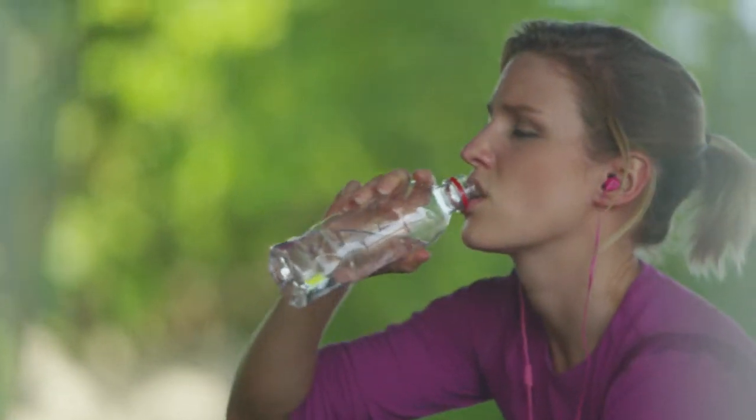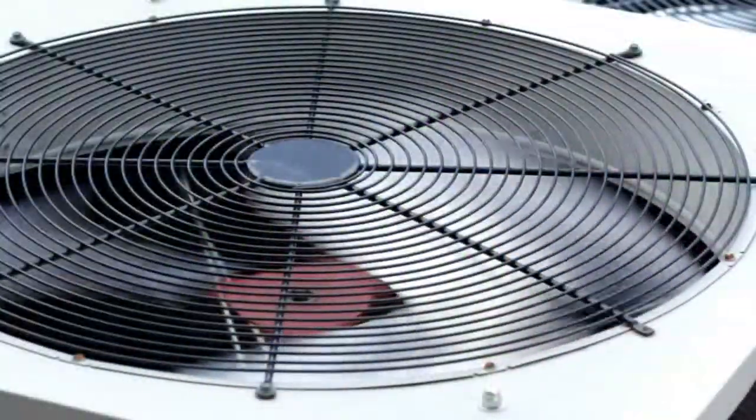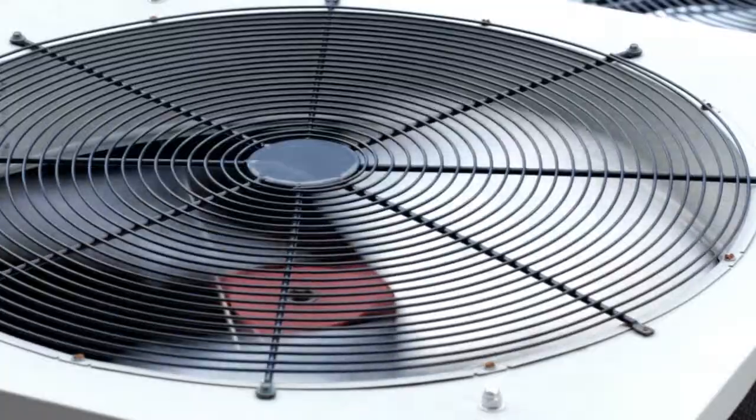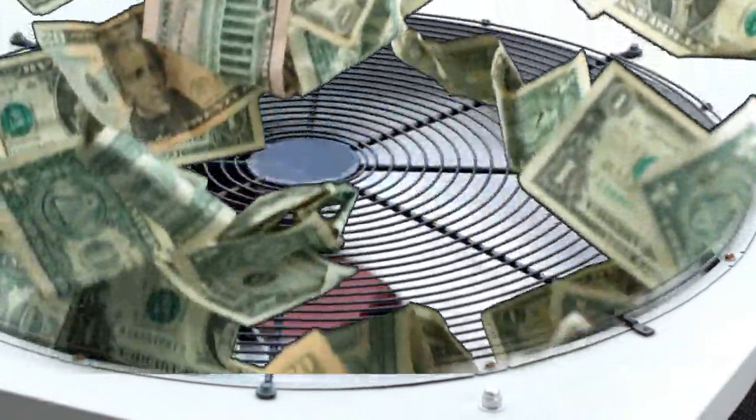Summertime, Houston, Texas. Temperatures are closing in on the century mark. Humidity is close to 100%. The sun is pounding down on your home. Your air conditioner is working overtime, trying to keep your home cool. The harder it works, the more of your money is just flying away.